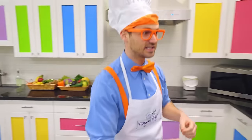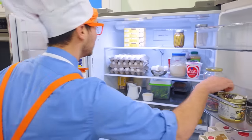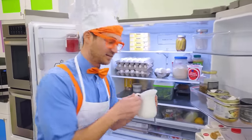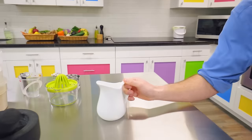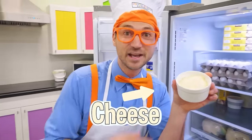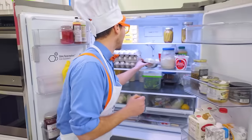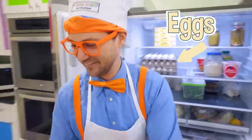And let's see. How about some cold ingredients? Wow, look at this fridge. It's so organized. Okay, looks like we have some cream, probably for the ranch dip. We'll set that down right there. Ooh, some cheese, Parmesan cheese. Okay, we'll put that down right there. And then we have some eggs. Check this out.